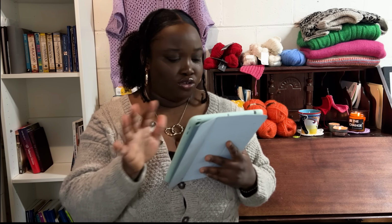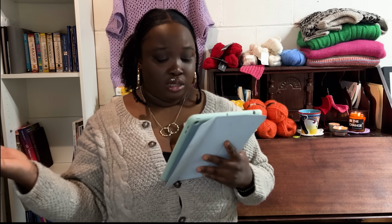This is just like a basic sock. There's no texture, nothing. You could do stripes, you can use a speckled yarn, whatever it is you want to do. So those are the Tiny Tree Socks.